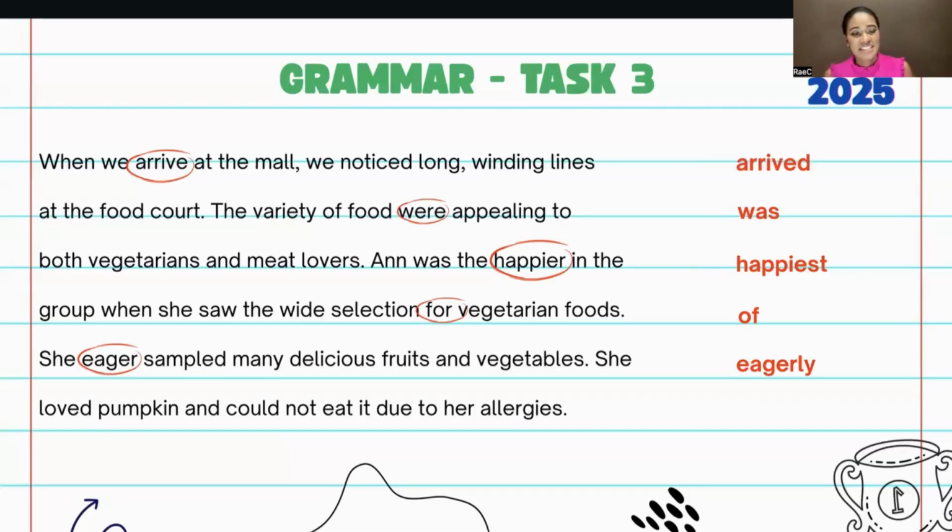And finally, last sentence. She loved pumpkin and could not eat it due to her allergies. Now, if Anne is very excited about these things that she's going to eat, and she's seeing pumpkin and cannot eat it, those are ideas that are contrasting. Those ideas are not flowing in the same direction. We're saying Anne loves this thing, and of course, we know that she would want to sample it. However, she cannot sample it because of her allergies. Therefore, the conjunction needs to change. And the conjunction that would tell us that while Anne loves the pumpkin, she could not eat it due to her allergies, to bring those two ideas together, the conjunction that we need must show a little bit of difference, not similarity. And the conjunction to do that is the one that starts with the letter B. It's the conjunction but.